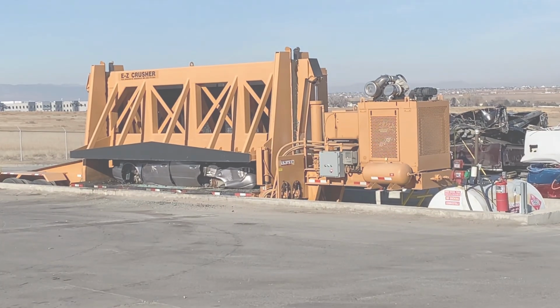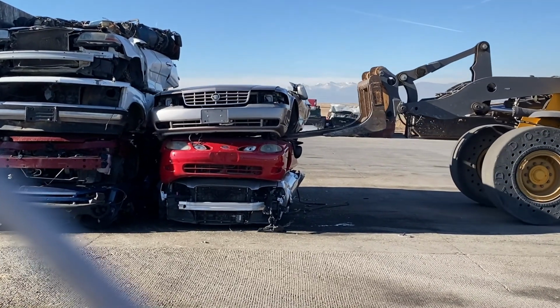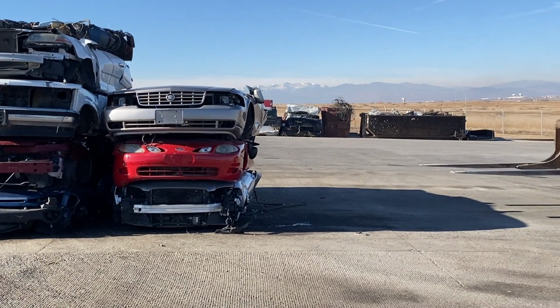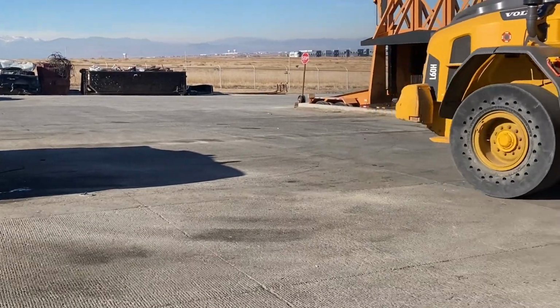Well, now it's off. So, well, they fixed it, and there's the Cadillac, all flat as a pancake, being put on top of the Escort ZX2. So let's see what's next. I think I see a couple more in the to-be-taken-care-of pile. So let's take a look.